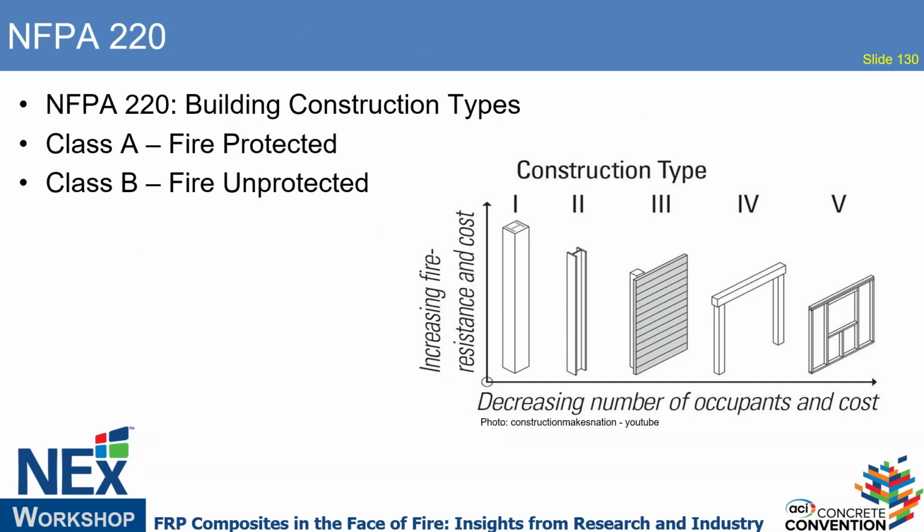This type of building, the Type 2B, is part of the subsection of the building code that lists Types 1 through 5, and that goes from the most fire resistance to the least fire resistance, and there are also different subcategories, A and B, for some of these building types that are fire protected and not fire protected.